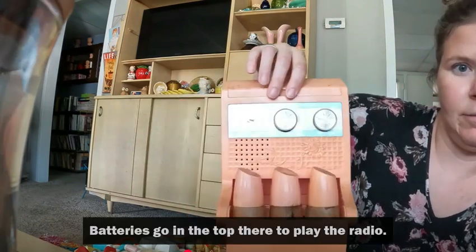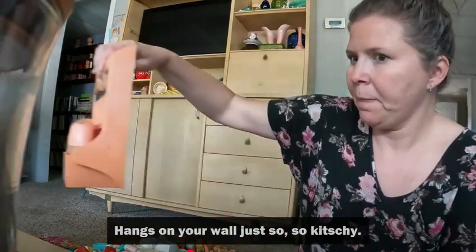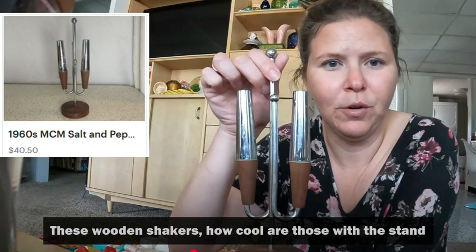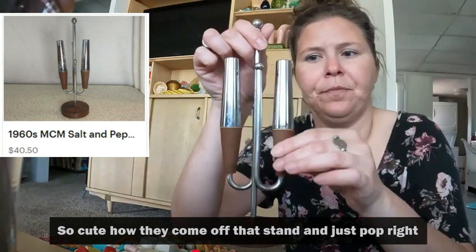Batteries go in the top there to play the radio. I just thought that was so cute. Hangs on your wall. Just so kitschy. These wooden shakers, how cool are those? With the stand, sold for $40.50. So cute how they come off that stand and just pop right back on.